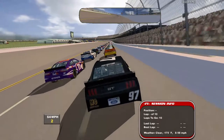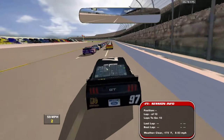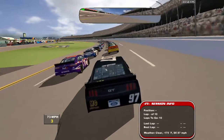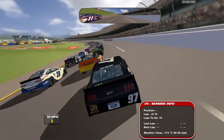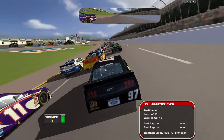This is gonna be our last attempt. Let's lay back a little bit. Pace car's in. Lay back a little bit more. Stay behind the 87 car on the outside. Right, that was green flag, green flag, green.